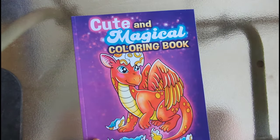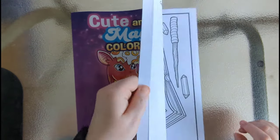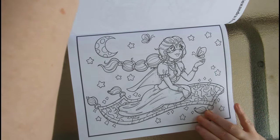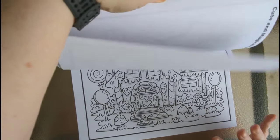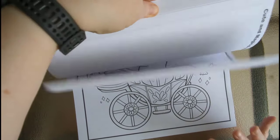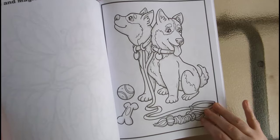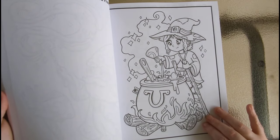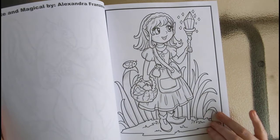Cute and Magical. Is this the revised version? I don't remember. Like I said, I can't remember which one's which. It should say though, if she posts it on Amazon, like if it's an updated version, which basically just means she went in and cleaned up some of the lines. A lot of these are early on in her coloring book career, and as an artist, I would be a perfectionist too. If your style has changed a bit, you'd want to go back and make your books even better.